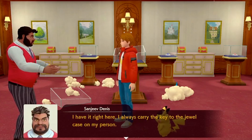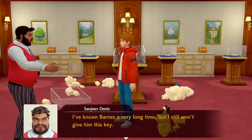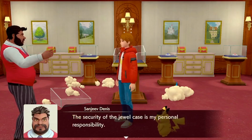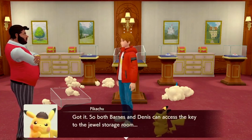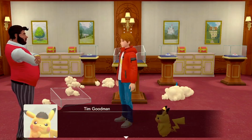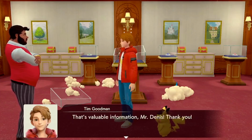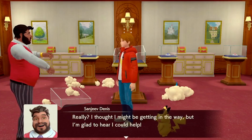I have it right here. I always carry the key to the jewel case on my person. I've known Barnes a very long time, but I still won't give him this key. Okay. The security of the jewel case is my personal responsibility. Got it. So both Barnes and Dennis can access the key to the jewel storage room. But only Mr. Dennis has the key on the jewel case itself. That's valuable information, Mr. Dennis. Thank you. Really? I thought that might be getting in the way, but I'm glad to hear that I could help.